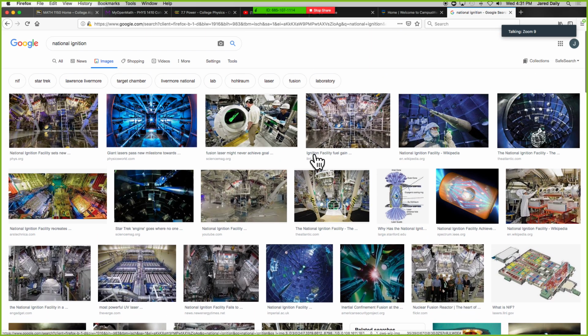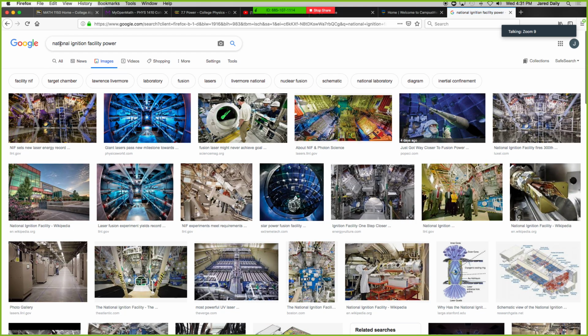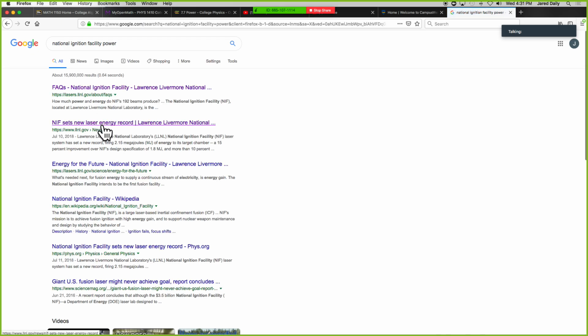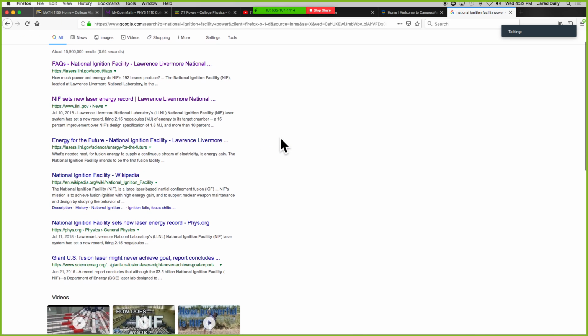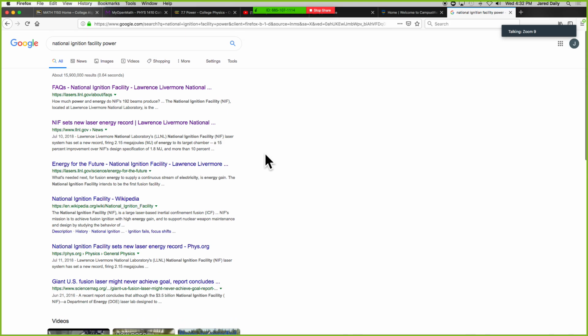At that moment, this facility uses more power than the entire United States does. However, that doesn't mean what you think it means, maybe. Even though it's using more power than the entire United States uses in a year or something like this, it's using it in such a short amount of time that it's actually not that much energy. Why is this? Because power equals energy over time.